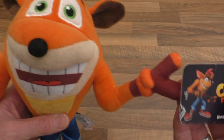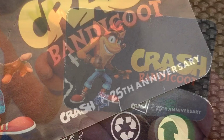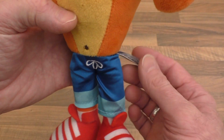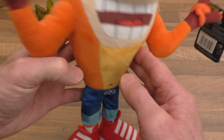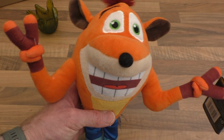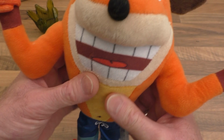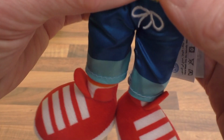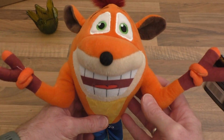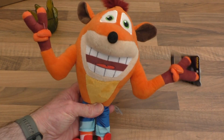Excellent. And if we look at the label here, it's 25th anniversary of Crash Bandicoot. So it's still got its original labels on. It's in very good condition. It's still got some labels going on here, look. Quite clean, very nice indeed. So I thought, yep, I'm definitely picking that up for my lad. Because I'm sure he'll like it. It feels a bit like it's got some beans or something in the bottom. It's weighted or something down the bottom there. I don't know if you can hear it, but it does crunch a little bit. That's just upset his stomach, hasn't it, Crash? So yeah, Crash Bandicoot. What do you think of that then, guys?